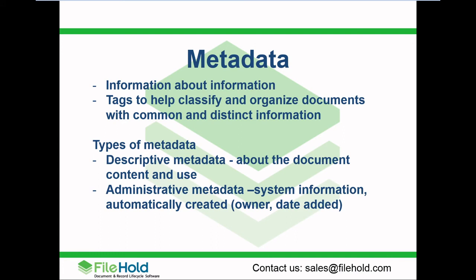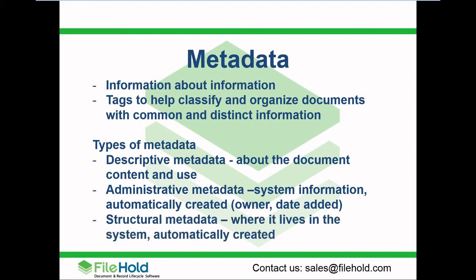Administrative metadata, on the other hand, is system information. It's automatically created by the software, and it tags things like who owns this document, the date it was first added to the system, has it gone through a workflow, what was its last revision date. These are things that are going to be outside of the user's control, but we're generating it for them in the background. And the third kind of metadata is structural metadata, where it lives in the system, and again, this is automatically created information.